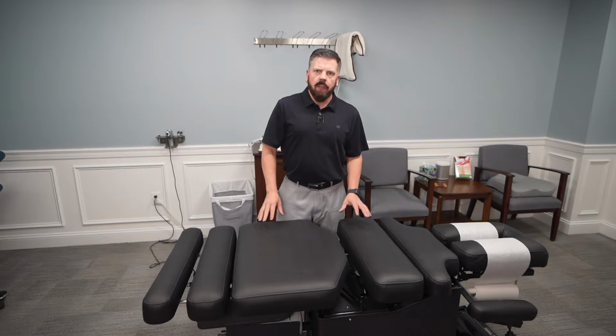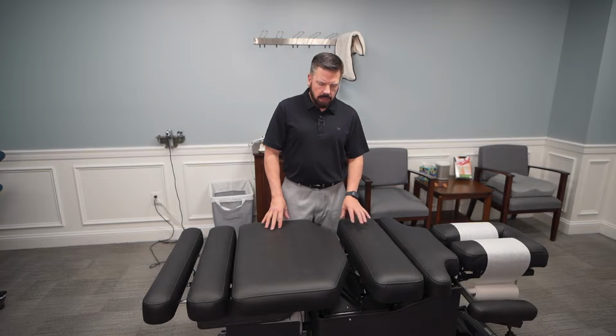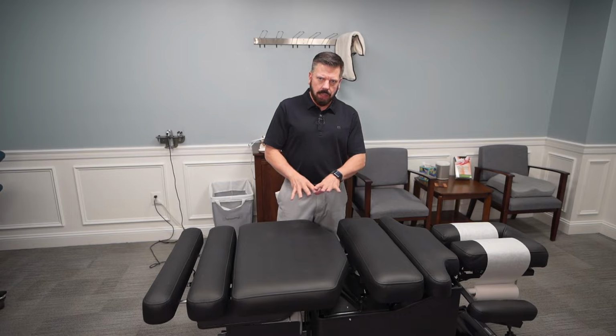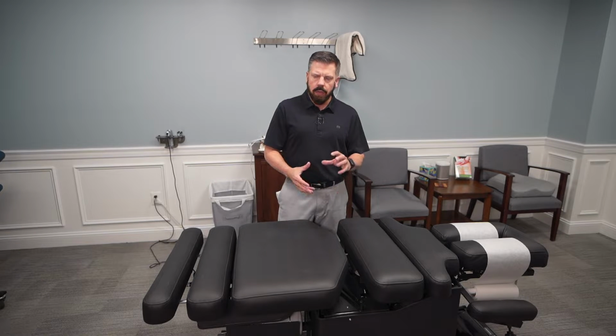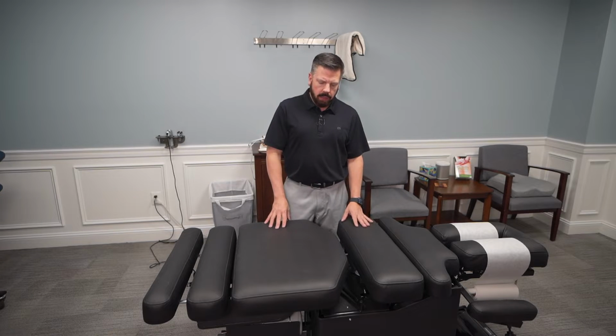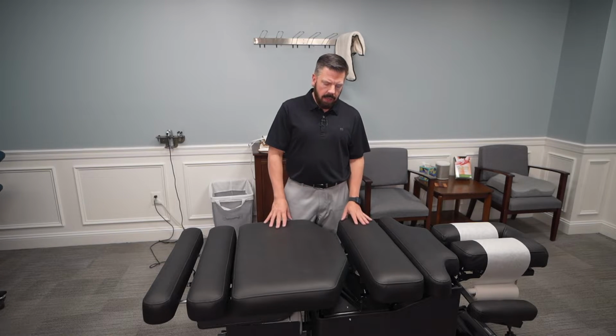Another nice feature of this table for people suffering from spinal stenosis is it can be used to do what we call a drop technique. So a lot of times with spinal stenosis, those patients are really rigid and they can't tolerate a regular chiropractic adjustment. Well, this drop table is one way you can get the joints to loosen up without having to put you in a side position there.